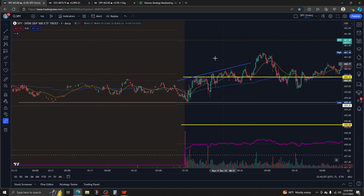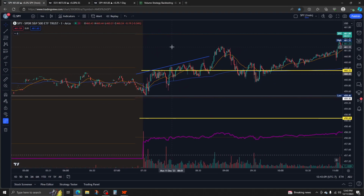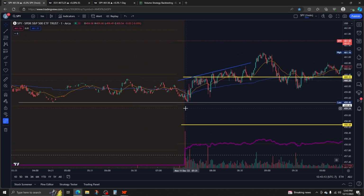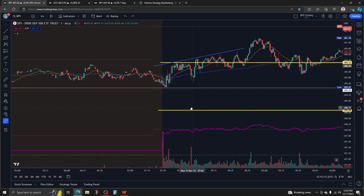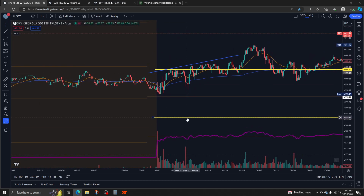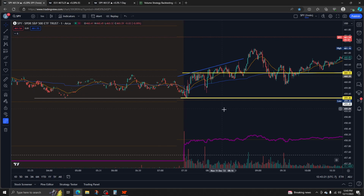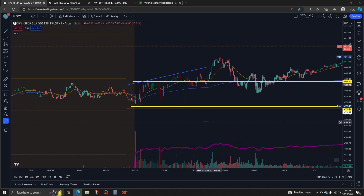I don't know. I wanted to take it, it just didn't come up. So I'm gonna put this 15-minute range back. So yeah, 15-minute range. It wasn't too big. It looks, I think, about 10 points maybe.